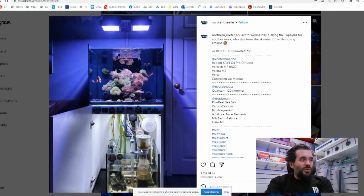He's got a Nyos 120 skimmer under here. Very neatly set up. I'm wondering what these lines are. I hope you can see my mouse. I'm pointing to these red, green, and blue lines that are dripping down into the sump. But where are they coming from? Maybe he's got something going on the other side. They look like dosing lines, but I don't see any dosing containers right here. This is a pretty cool tank. It's well executed, simple. He's got some cool Monti growing on the back.